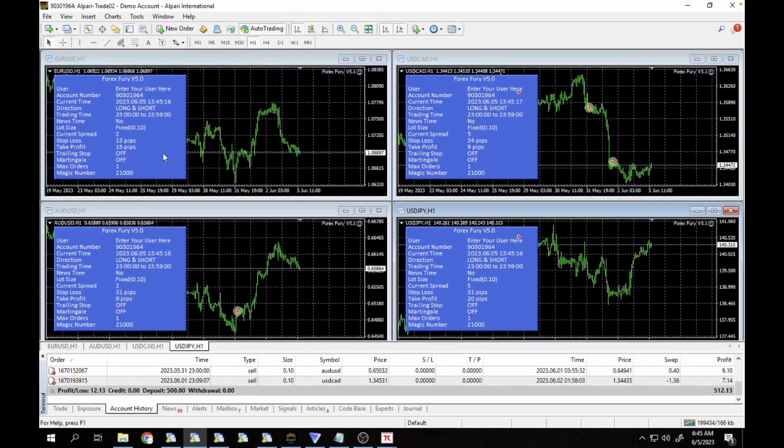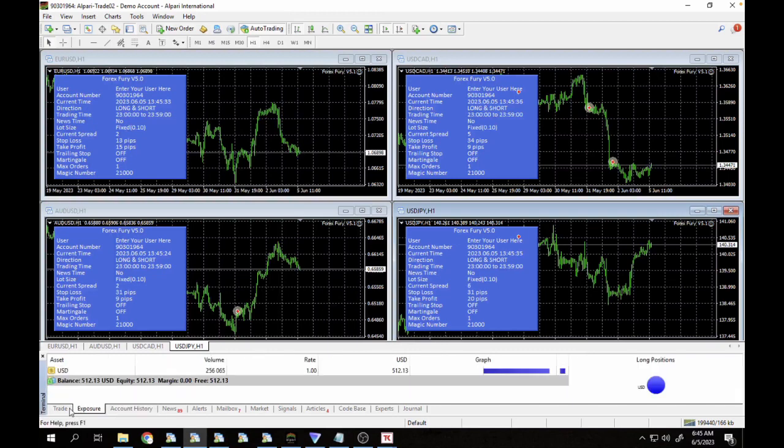Just make sure that your spread is low. You can see my current spreads show 2, 5, 6 and 1, and they are not indicating red, which means they are not more than the maximum spread allowed for Forex free. You can see that information here. We are currently on a $12 profit, also on a $500 account.